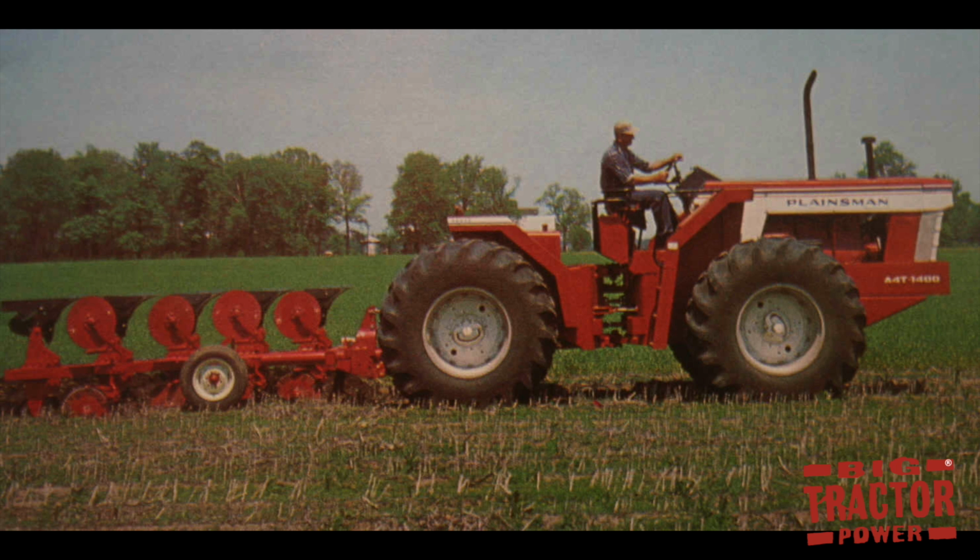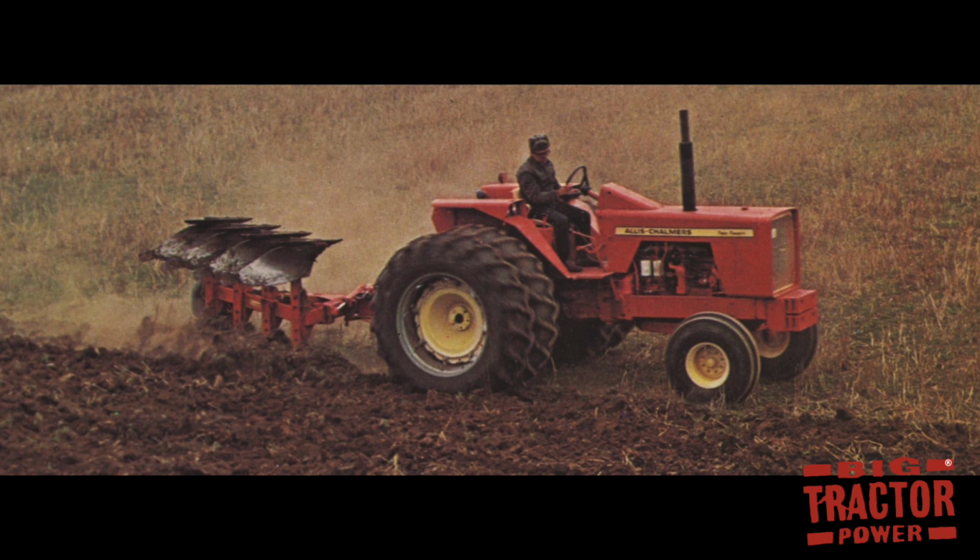Had the two tractors been created, the A4T design would have looked very similar, although it would have had an Allis-Chalmers Landhandler 220 hood on the front rather than the popular bubble nose that's seen on the A4T designs offered through Plainsman, Oliver, and Minneapolis Moline.